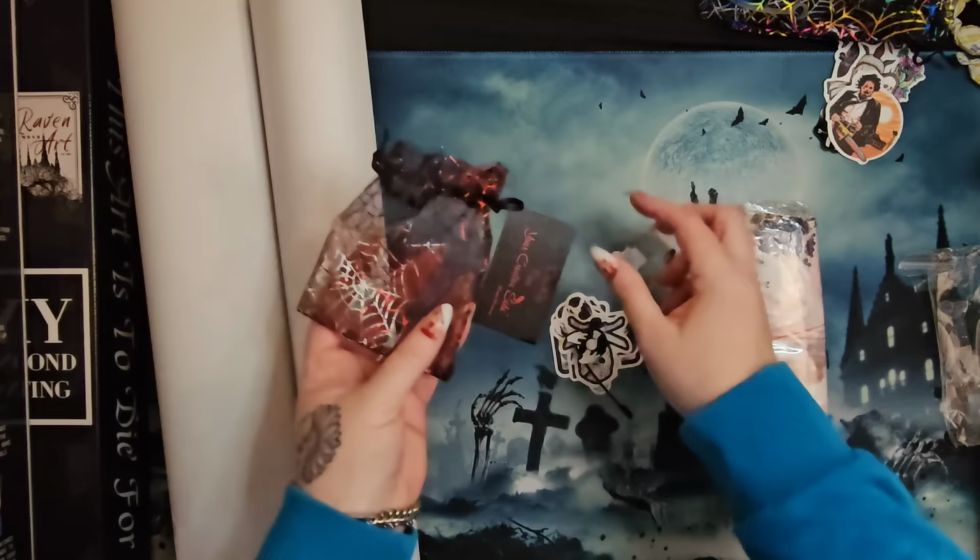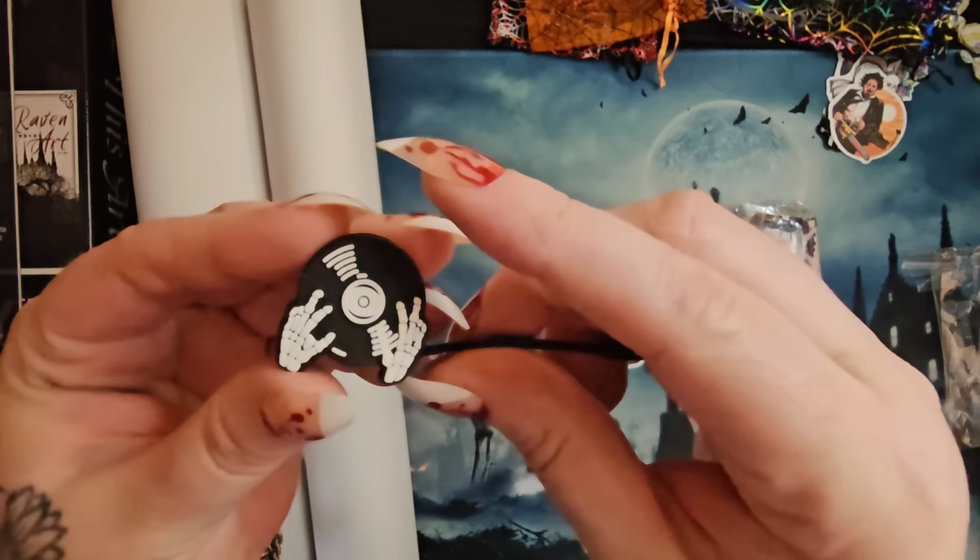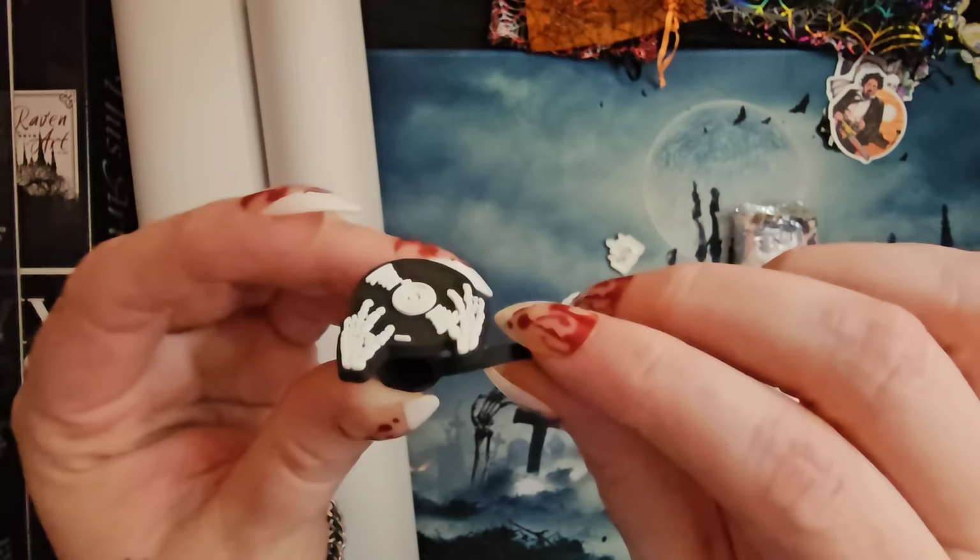This is a pretty red spider bag. So we got the red and the rainbow and the orange business card. Same deal. We have another straw keeper. Looks like a skeleton playing a record, like a DJ. That's cool. And then another.